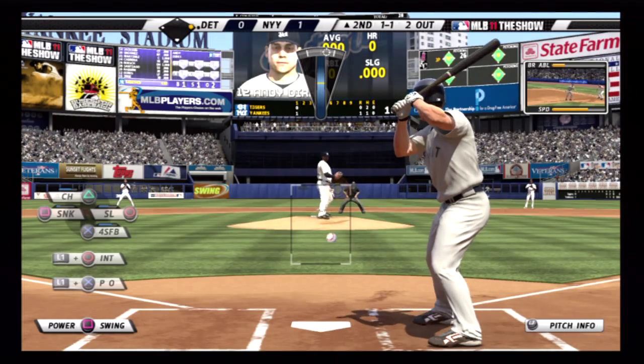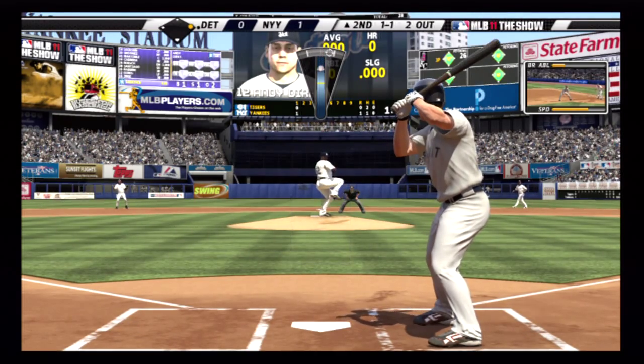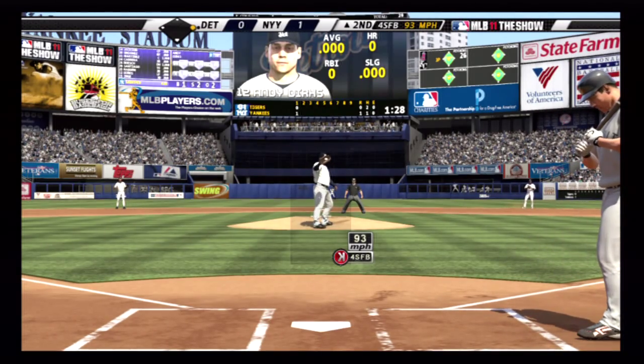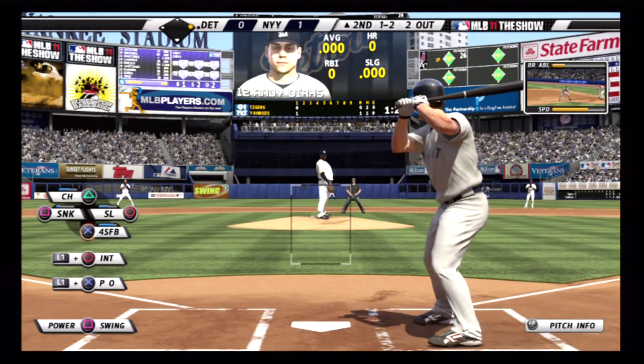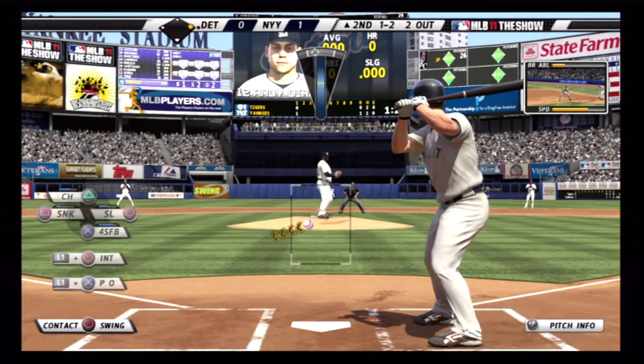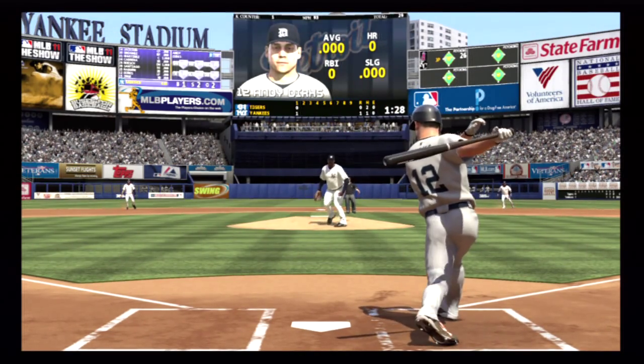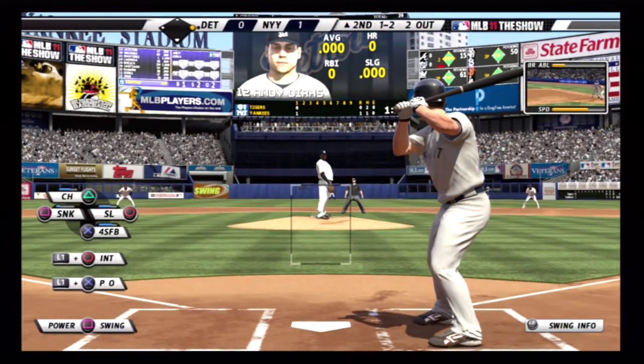Yankees lead this 1-0 here in inning number 2. And he comes back with a fastball, 1-2 now. Yeah, and that fastball showing plenty of life to it in these first couple of innings. Fouled straight back.